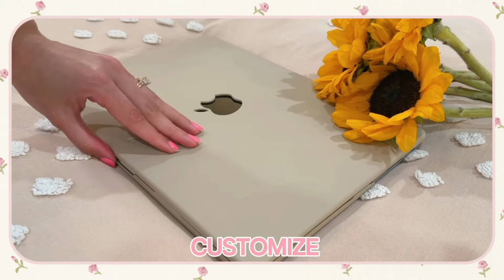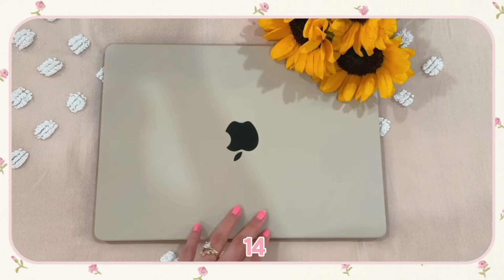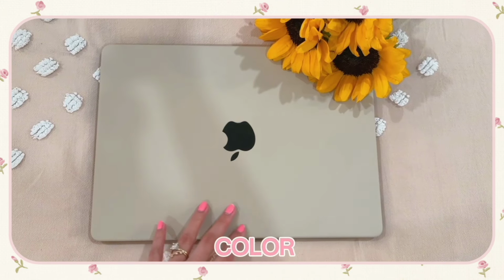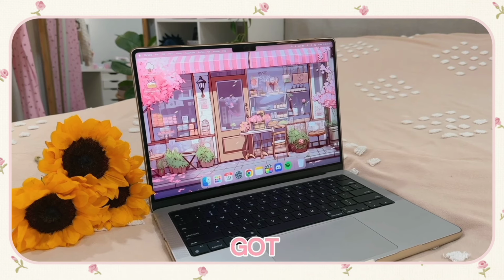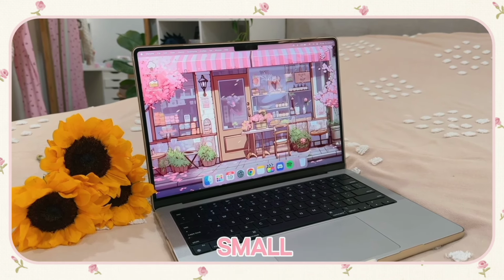Let's customize my new 2024 MacBook Pro together. This is the 14-inch MacBook Pro in the color silver. First things first, we've got to choose a super cute wallpaper and set it up. I got mine from a small biz on Etsy called Fabiola Designs.